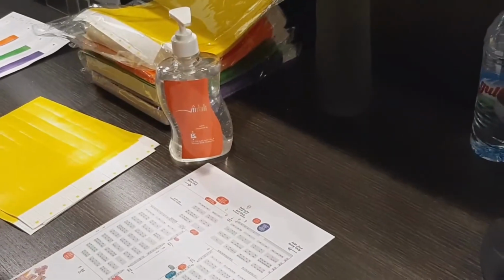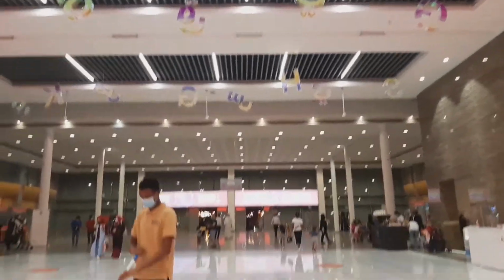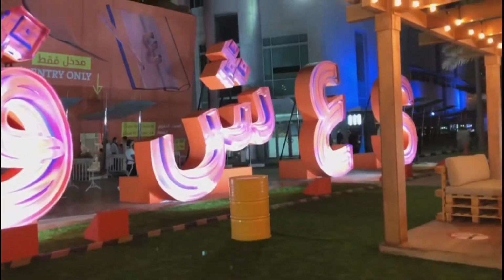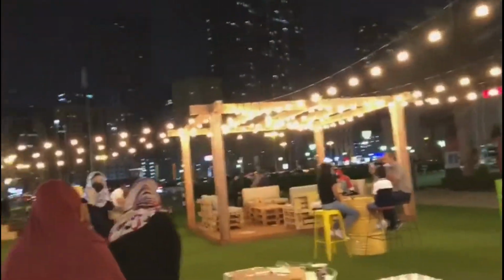So we have four colors, four bands to show four slots. And this is the amazing decoration. This is from last year and it's still hung. Definitely we have places outside if anybody wants to rest and wants to eat and wants to hydrate themselves. This is the exact place, exact spot.